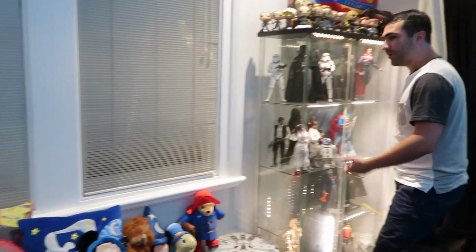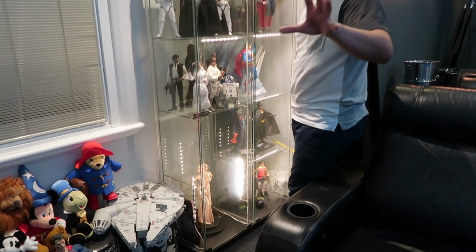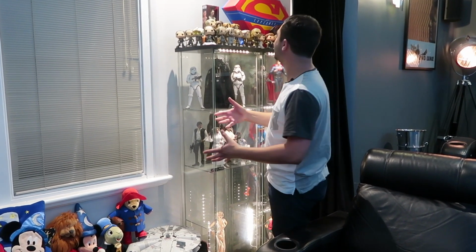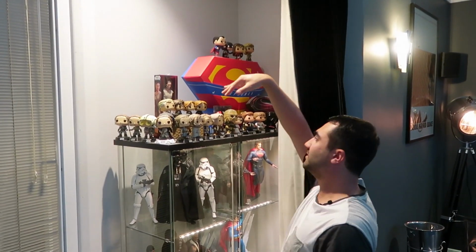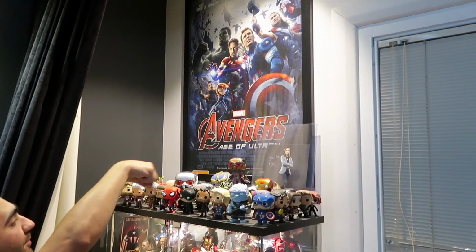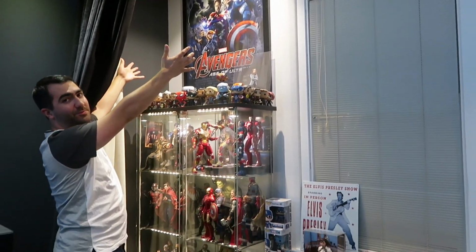Of course, this is where I keep all my Hot Toys. I don't want to talk about them in too much detail because yes, I will do a Hot Toys video one day going through the collection. Again, that's one of the most requested things on the channel. All the pop vinyls are up here. This is the big Superman Hot Toys box, which is fantastic. I've got some Star Wars Hot Toys there. Over here, these are all the Marvel Hot Toys, Marvel pop vinyls there. And then on the wall, of course, we have the Avengers Age of Ultron movie poster.